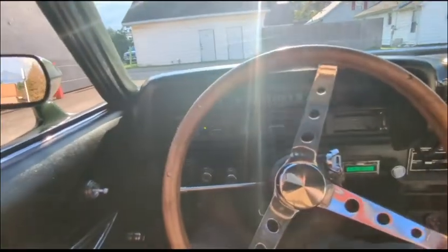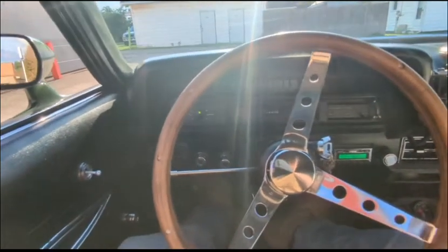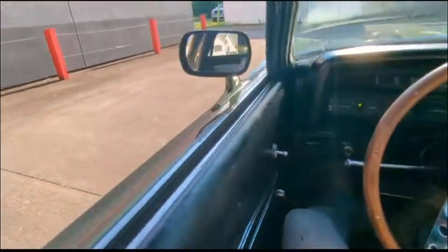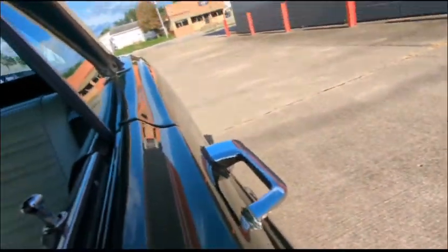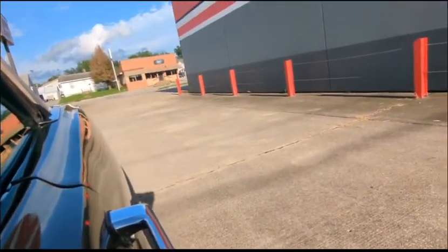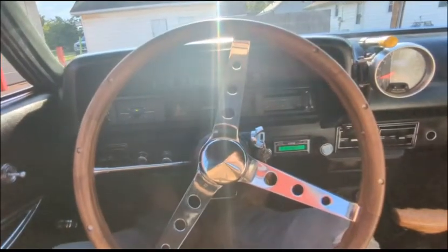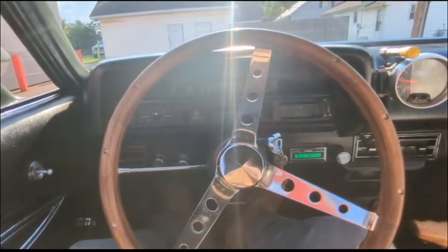What's nice about the mufflers that are on it, there are a couple of Flowmasters, is when it's idling and when you're cruising, it's not so loud that it's annoying. And then when you get on it, it sounds very powerful. I absolutely love it.